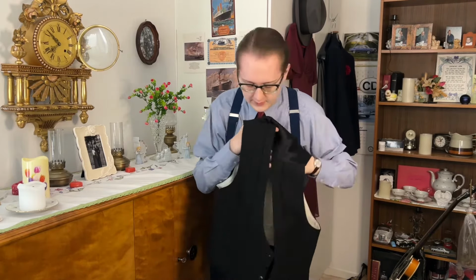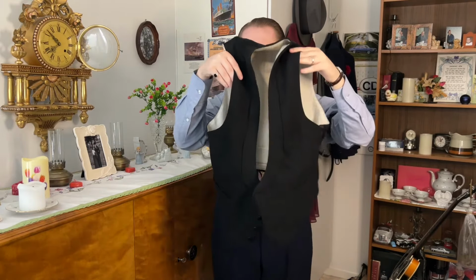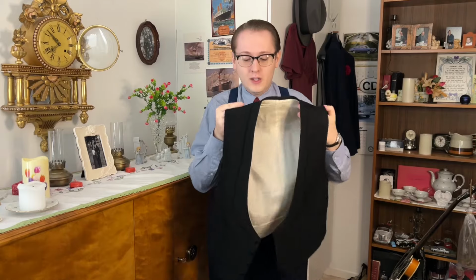But yeah, it has a very nice cut to it, and I like the lapels on it. I call it lapels at least. You can correct me if I'm wrong. But yeah, this is a very nice waistcoat. And let's take a look at the trousers, shall we?